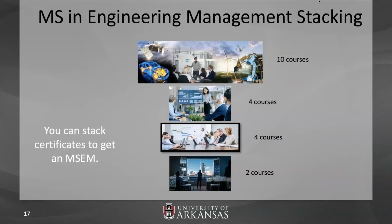And it's very possible that you could even do 4 of the certificates if you very carefully select your electives. So again, stacking can work 2 ways. If your organization requires you to declare that you're working towards a graduate degree, you can do that and then just take the courses in line with the certificates as you're scheduling your courses, or you can just start with the certificate, see how you like it, and see how it works.